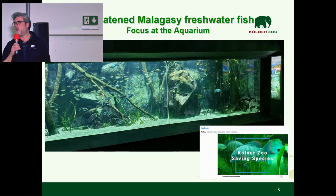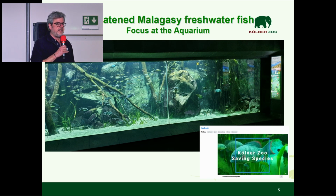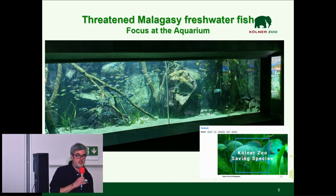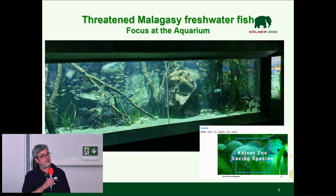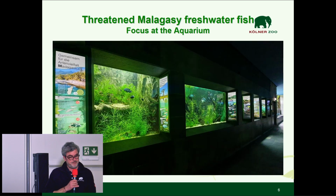That formerly was a 20,000 liter tank for the fishes of Lake Tanganyika. It was nice, but without any conservation related programs, so we have changed that, and here now threatened freshwater fish species from Madagascar are kept, and that already was the content of a video clip the Madagascar Fauna and Flora Group did about the development of this tank, and this video is available on Facebook.